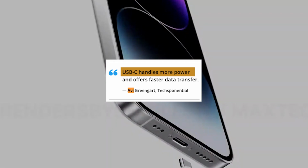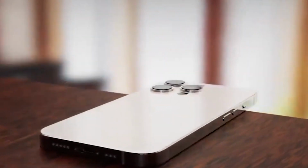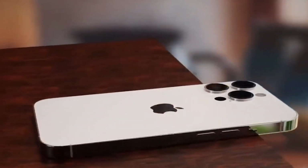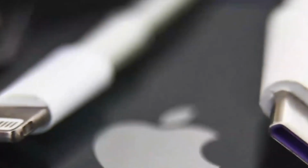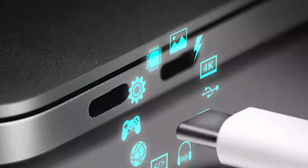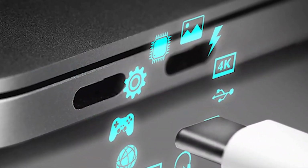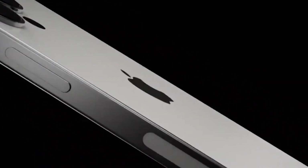But AV Greengard from Techsponential believes it is the way to go because USB-C handles more power and offers faster data transfer. I think it is about time that Apple shifts to USB-C for faster charging along with high-speed data transfer. When you compare the iPhone charging speed to the OnePlus 10 Pro that recharges at 65 watts in the US and the Galaxy S22 Ultra that supports 45 watt charging, you can pretty much tell that there's a gap to close, and a switch to USB-C could be the way to do that. So fingers crossed that we can see that transition later this fall.